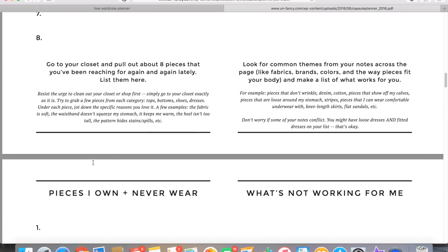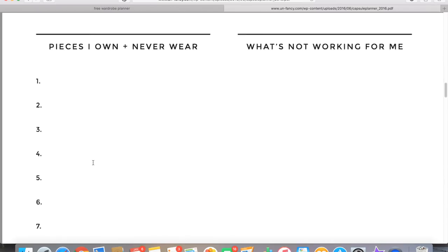For her, a capsule wardrobe consists of 37 pieces she has as a staple in her closet, and that includes pants, shorts, shirts, tops, jackets, a sweater, dress, skirts, shoes. What it does not include is workout gear, pajamas, swimwear, accessories like scarves and hats and jewelry. All those things can kind of freely come and go as they want.